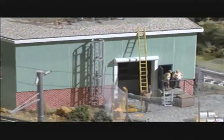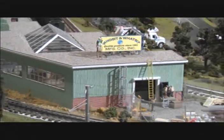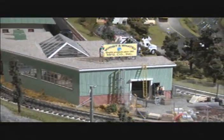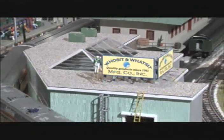Now, here's an interesting sidelight about the Who's It and What's It Manufacturing Company. When Tom was painting the sign for this building, he had it all finished and accidentally put a little blue blemish on the sign at the top. Instead of getting upset about it, he decided to fix the problem by putting a sign painter up on the roof. We'll let him fix it.